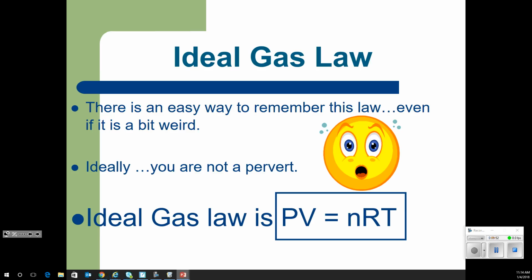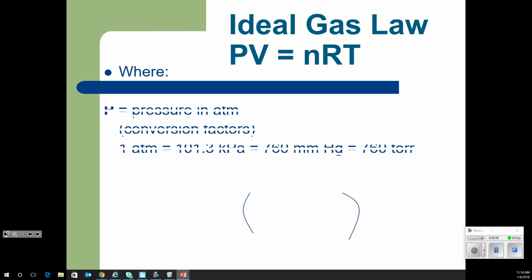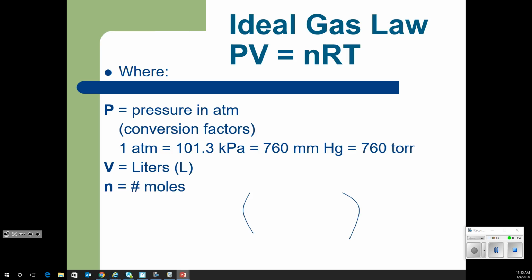Now, what does that mean? Let's go find out what the ideal gas means. Let's break it down. Pressure, in this one, has to be in atmospheres. So if it's in anything else, you've got to use your conversion factors and put it into atmospheres. Volume has to be, for this equation, in liters. N is the number of moles. R is a constant that you have to memorize or know.